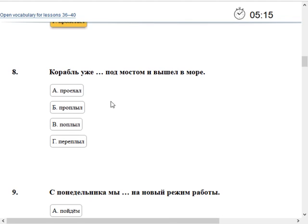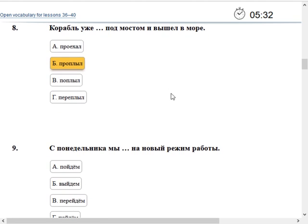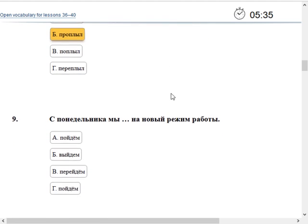So it's proyechal would be wheeled transit, but obviously the корабль, the ship or the boat, doesn't have wheels, so it's proplil, the ship proplil. So the ship already sailed under the bridge and exited out to the sea or to the ocean. Okay, good. What's next?